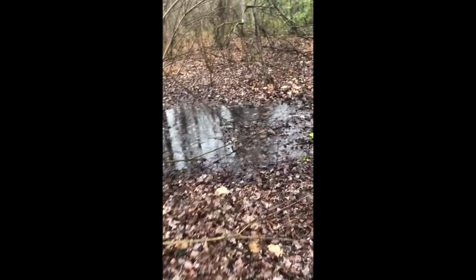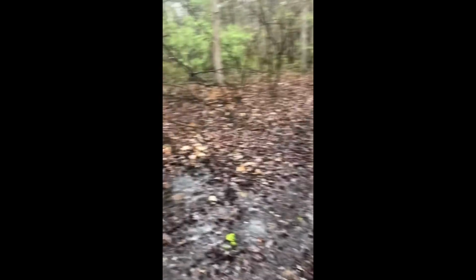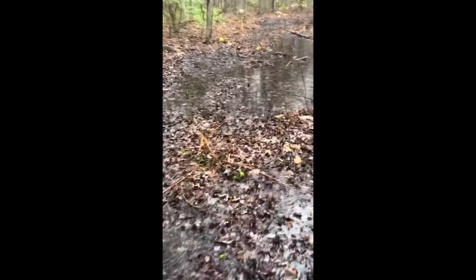You don't have to go in miles all the time. It's the overlooked places, not necessarily the places that are 5 miles back.